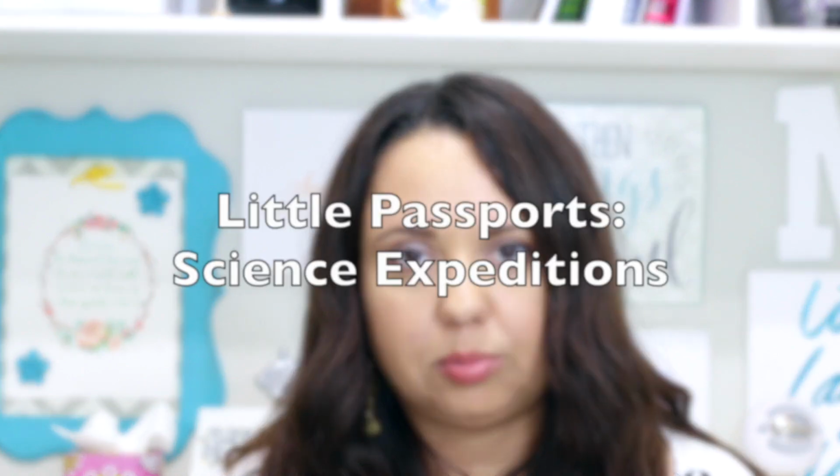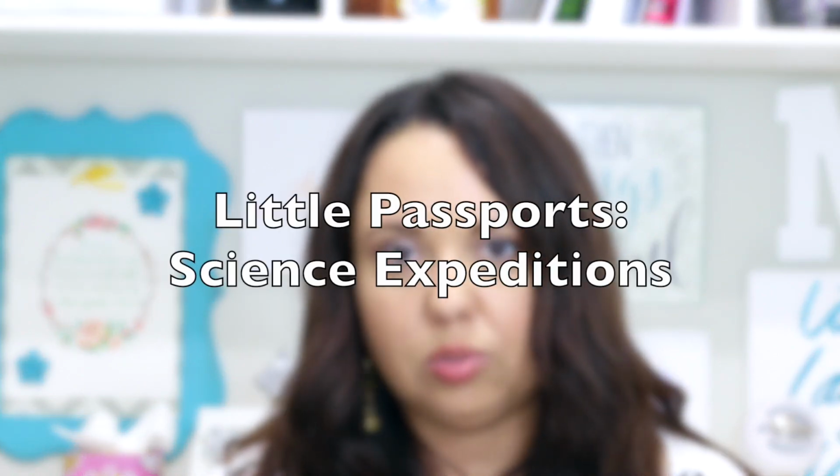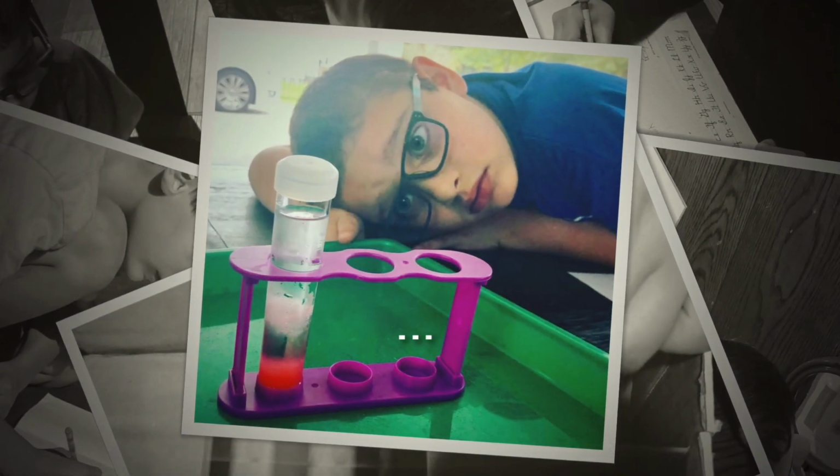And so I started looking around some more. I ended up using Little Passport Science Expeditions, and it's the same situation. They send you a box once a month on whatever topic they've chosen, and you do those projects. As far as the boxes themselves, I was pretty happy with them for the most part. I thought that the activities were fun.